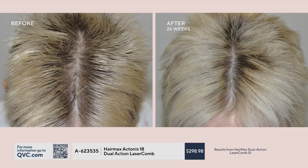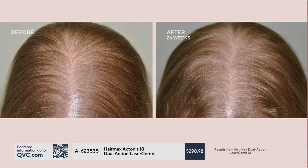And so if you're a woman, if you're a man that's experiencing hereditary hair loss, this is a great way to just reclaim your hair, reclaim your confidence. And you can see that, especially up toward the back, or I'm sorry, the bottom, where that part is getting so wide, and that's starting to close up.